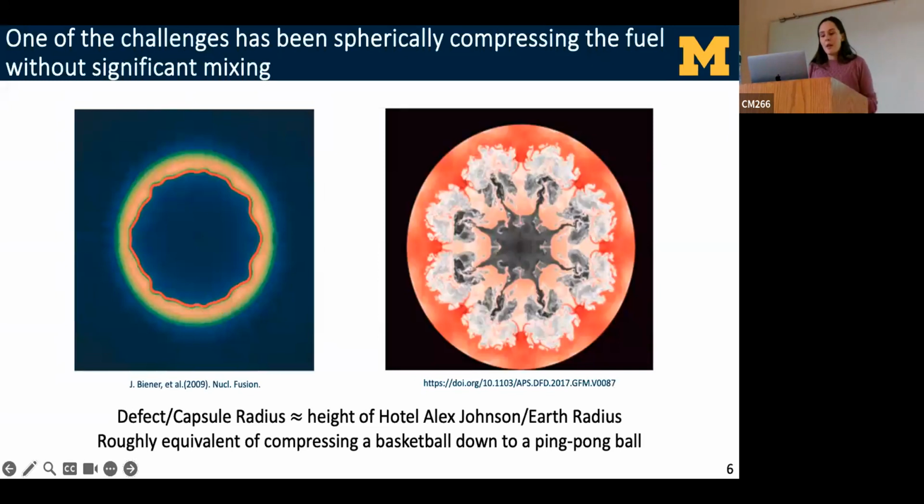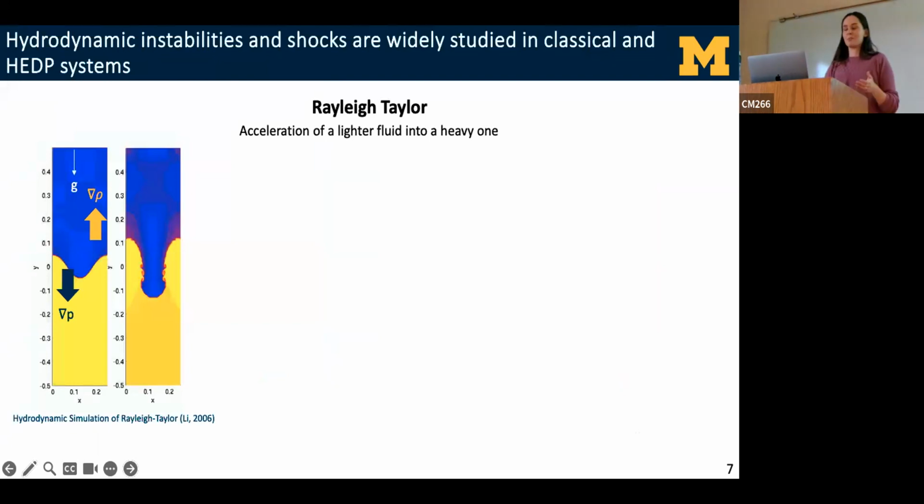So very difficult. And so these kind of mixing mechanisms are something that's been highly studied and that we're going to draw off of for my work. So a little bit of background on these mixing mechanisms that are studied in classical fluid dynamics all the way up to these high energy density regimes.